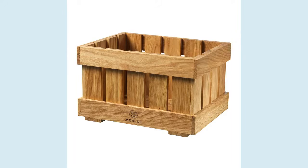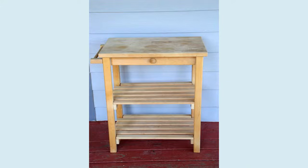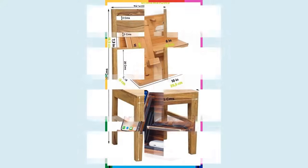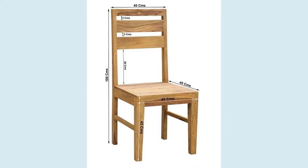Woodworking has never been more accessible. Even with basic tools and affordable materials, you can create pieces that look polished, modern, and high-end. The magic comes from combining simplicity with thoughtful design. These ideas show how easy it can be to turn plain wood into decor that stands out, whether you keep it for yourself or sell it for extra income.